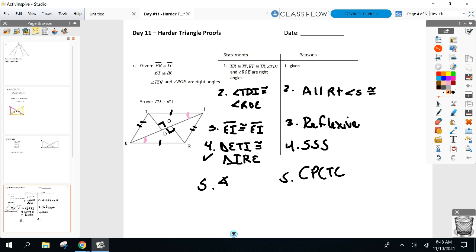Angle T, everyone see here, I can name this angle many different ways. I'll just do TIE, congruent to angle REI. Everyone see that? That's CPCTC because they're in the big triangles. And isn't that my missing piece now? Isn't that the piece I needed, my third pair of equals to prove these two?